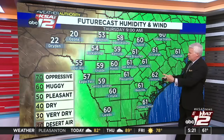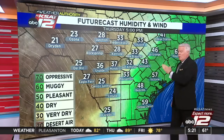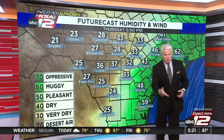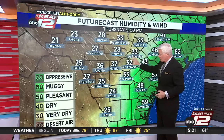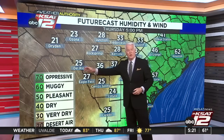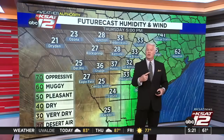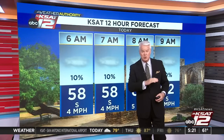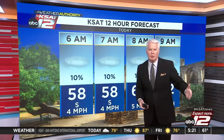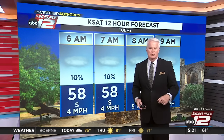But then watch what happens during the day. We dry out. We get the front to move on through here. Now, what's interesting is it's not going to cool down initially. We'll get this drier air moving in, but the winds are going to be primarily out of the west-northwest, going to be sort of downsloping. And with that situation, we will get things to warm up. That always heats up. So tomorrow's going to be the hottest day, although it will be more comfortable as far as the humidity goes in the afternoon.